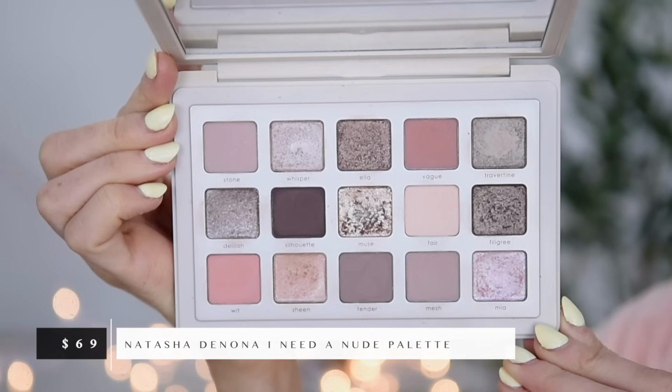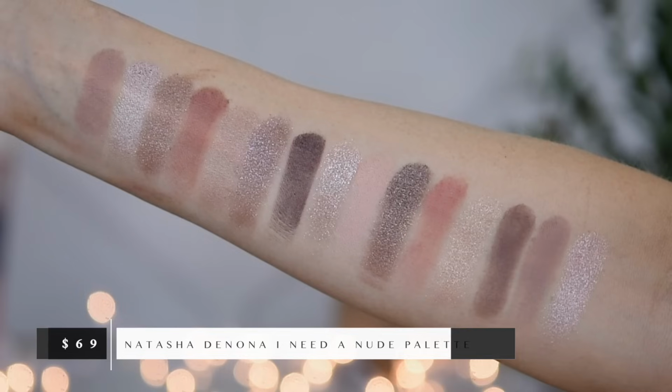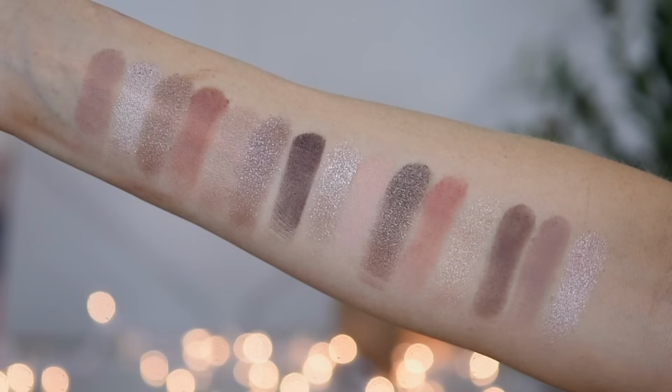I love the I Need a Warm and the Golden palette if you like your warmer nudes. Those are beautiful. If you like cooler tones, I'd recommend the Glam palette. That one's even cooler than this one. But if you just like something very basic that has a touch of pink in it, a touch of cool tones in it, and then some beautiful lid shimmers, oh, this thing is glorious.